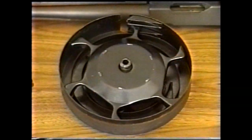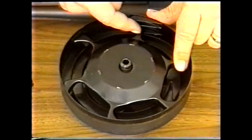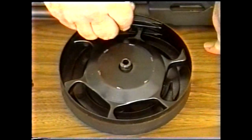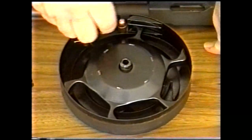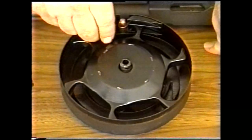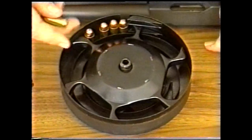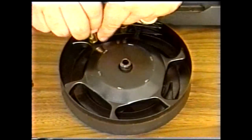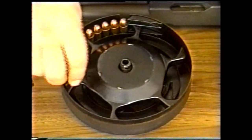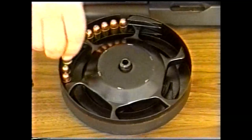The first step to loading the drum magazine is to make sure that one of the feed fingers is slightly to the right of the feed lip. This will allow us to load 5 cartridges, one at a time, in the outer track. You should be able to fit 5 cartridges in between each finger. Continuing as such, we're going to load 5 cartridges in the next segment.